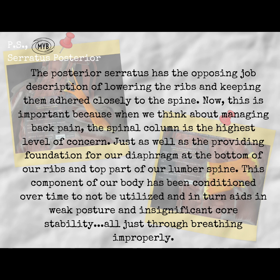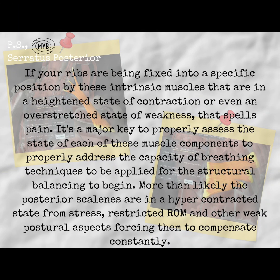Now, this is important because when we think about managing back pain, the spinal column is the highest level of concern, as well as providing the foundation for our diaphragm at the bottom of our ribs and at the top of our lumbar spine. This component of our body has been conditioned over time to not be utilized and in turn aids in weak posture and insignificant core stability, all just through breathing improperly. If our ribs are being fixed into a specific position by these intrinsic muscles that are in a heightened state of contraction or even an overstretched state of weakness, that spells pain.